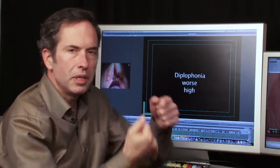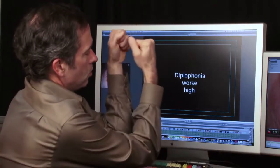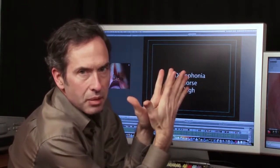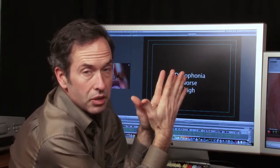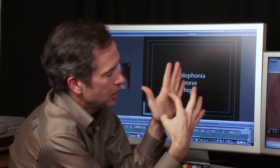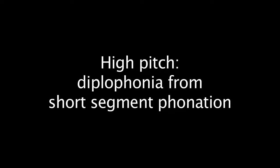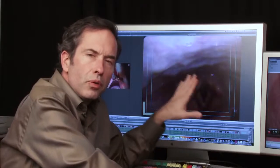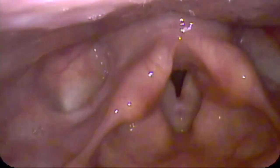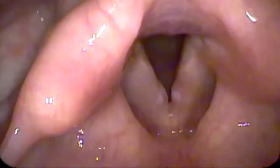When I make her go up in pitch, that stretches her vocal cords out. If you have a bump on the vocal cord, as you stretch the vocal cords, you pull them closer together, and it makes that bump touch. So we're going to hear a double pitch or a real high pitch squeak because of short segment phonation. I do all that before I actually look because then I know what I'm going to find when I look. So now I put the camera in with the endoscope. I slide in closer to her vocal cords.